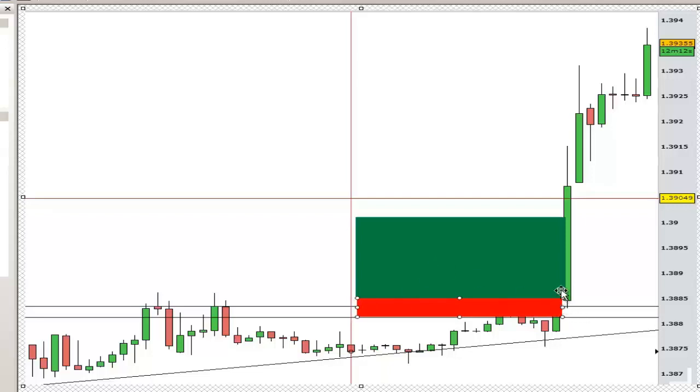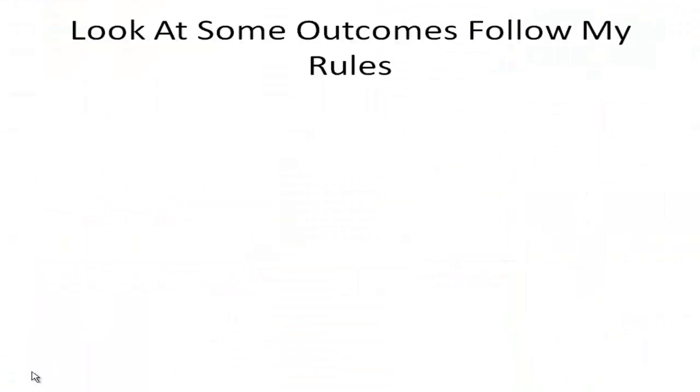Now that's what I'm talking about when it comes to analysis, you know what I mean? So you always want to be trying to get into that situation. What is my risk versus my profit? And you want to try to have at least a 2 to 1 every single time you get into the trade. Make sense?